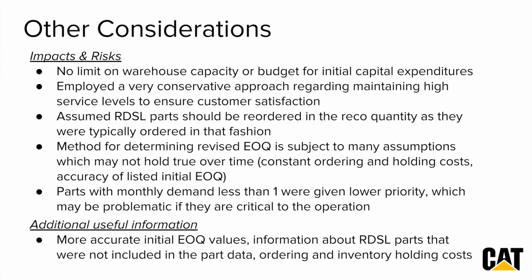And here are just some other considerations throughout the project. For impacts and risks, once again, there was no limit on warehouse capacity or budget for this initial capital expenditure. We do understand that our strategy was the most conservative. However, we feel as though we presented a few different options for Caterpillar if the capacity or the budget was too high. Additionally, the assumed RDSL parts should be reordered in the RICO quantities as they were typically ordered in that fashion, just to maintain the service level that was there.